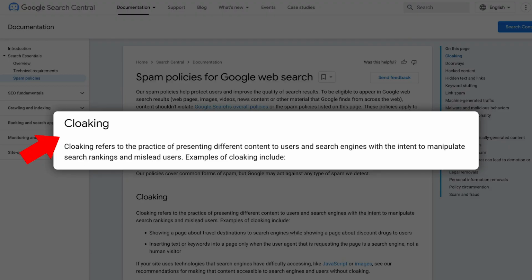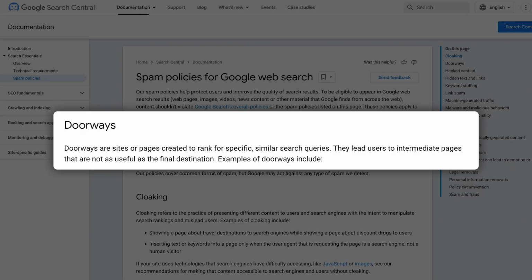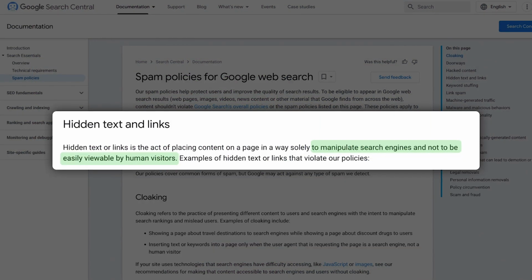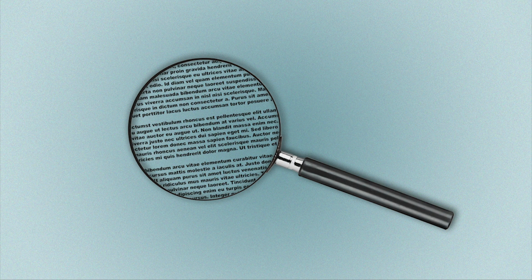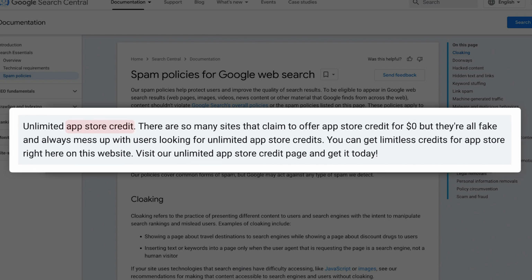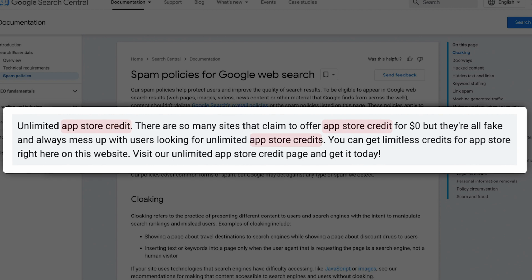They're going after cloaking, when people get traffic for certain keywords like Taylor Swift chords and instead serve up a porn site. Or doorway pages, when a page just exists to funnel users somewhere else. Then we have hack content, when you suddenly find 10,000 new Japanese URLs on your site that are ranking for tentacle porn keywords. Serious question, why is it always porn? Then we have hidden text and links, when you put white text on a white background to try to ninja sneak some content onto your site. There's keyword stuffing, where they have a fine example of someone who went crazy with keywords in their content. Unlimited App Store credit. There are so many sites that claim to offer App Store credit for $0, but they're all fake and always mess up with users looking for unlimited App Store credit.